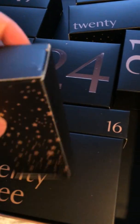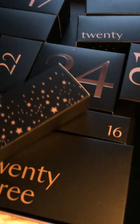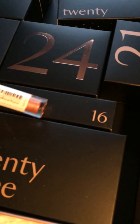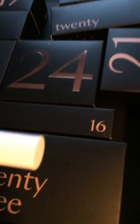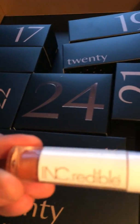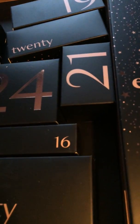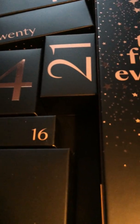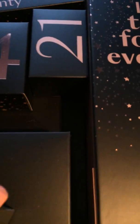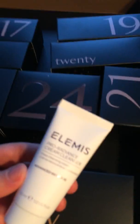Box number 15. Incredible foil around metallic lip paint. That's a really nice shade of pink. Brownie pink. There we go. Box number 16. Elemis Pro Radiance Cream Cleanser. Advanced Skincare.